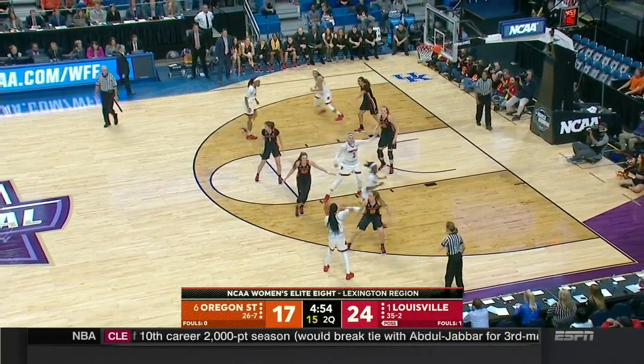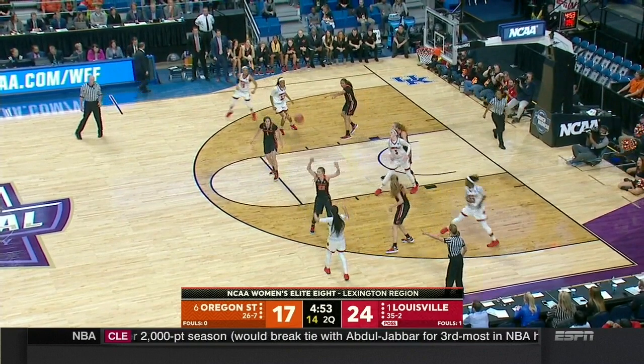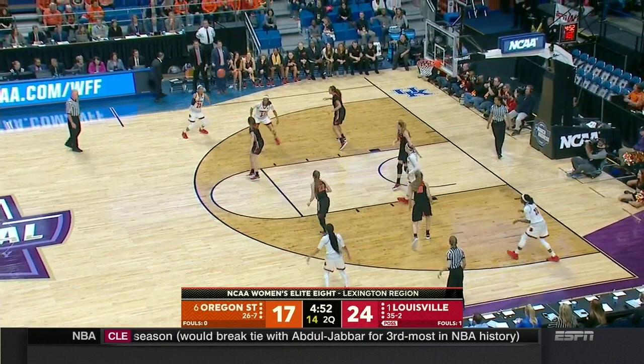The weak side post zones up between the two backside defenders, waits for the ball to be in the air to decide who to screen.